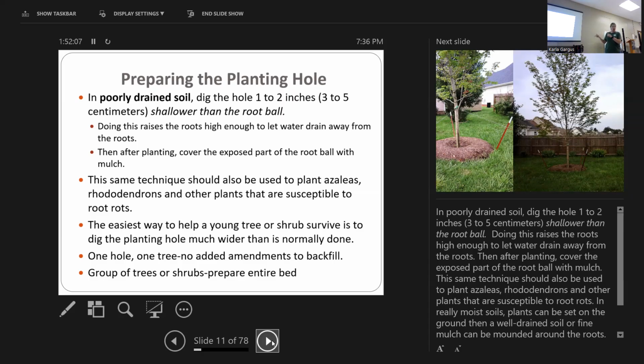So when you're digging your hole, after you've had the pH test and everything else done, sometimes you're going to have a poorly drained soil. How you find out it's poorly drained is, get your 5-gallon bucket full of water, dump it in that whole big bowl, and figure out how long it takes for that water to drain out. If it takes a really, really long time, maybe that's not the best place to put your tree. Maybe you need to go to higher ground or another spot in your yard.